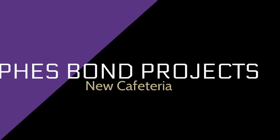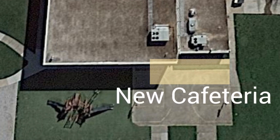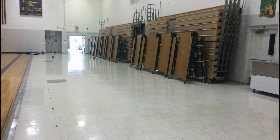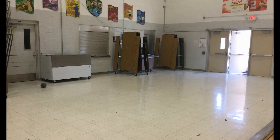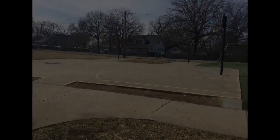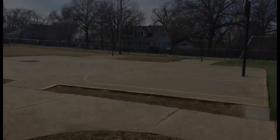Another addition we are proposing is an additional space created for a cafeteria. Currently, our cafeteria is a tiled surface on the south side of the gymnasium, and our daily schedule is planned around our lunch block. This additional space built outside the west exterior doors will allow more flexibility in our building's daily schedule and open the time frame for the use of the gymnasium more throughout the day.